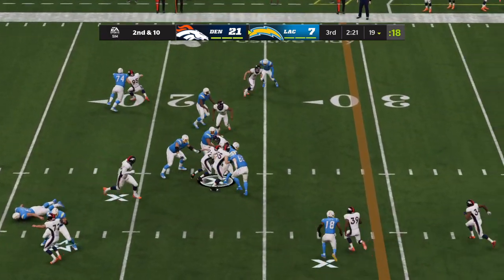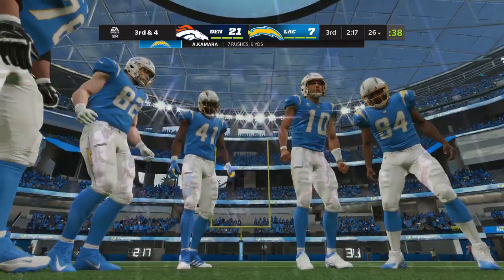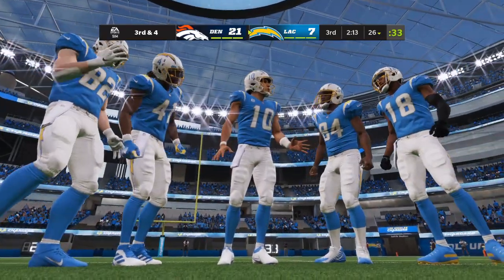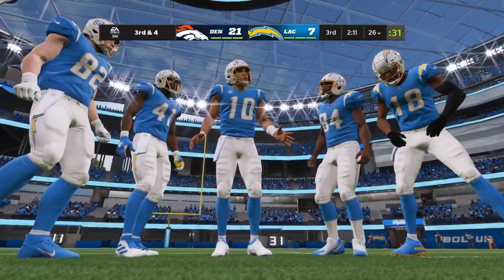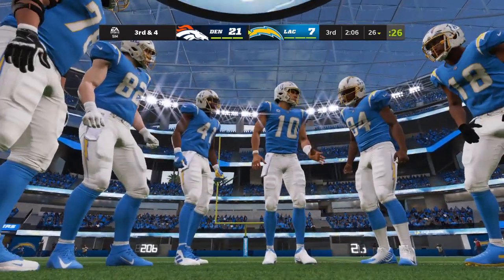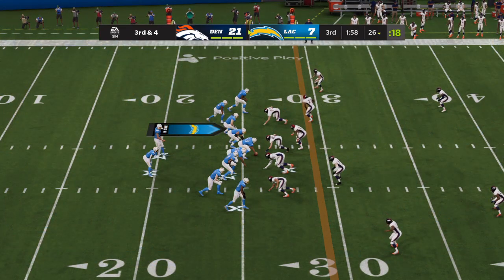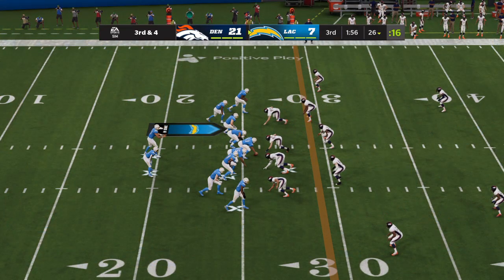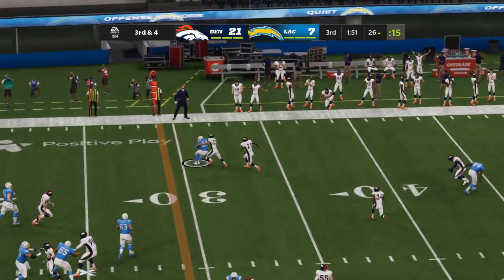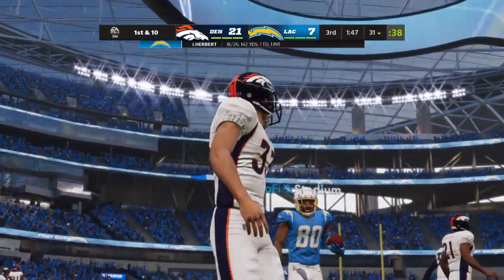From the gun, it's a run for Kamara. And he'll go down at the 26 following a gain of 6. From the gun on 3rd down, Herbert. And he's going to get to the 31, enough for the 1st down.